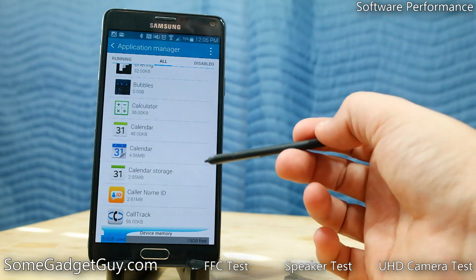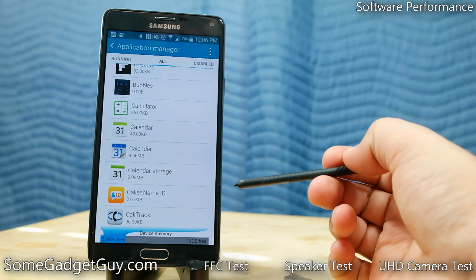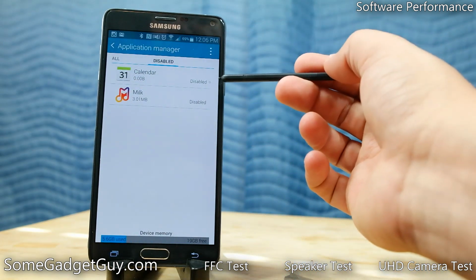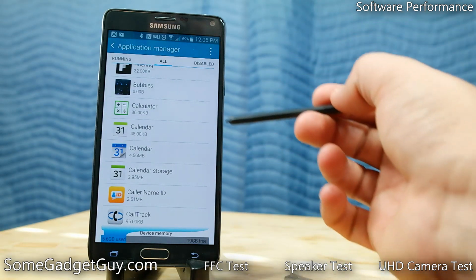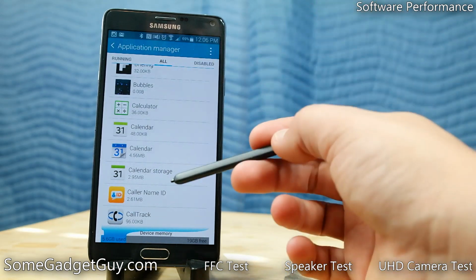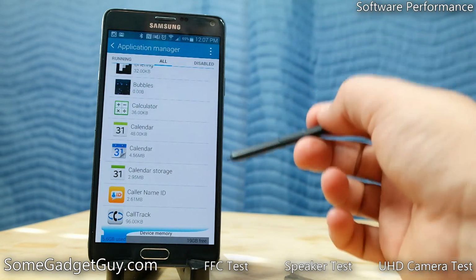Honestly, one of my biggest gripes with Samsung phones is how they prevent you from disabling their built-in features. I really do prefer using the Google Calendar app over the Samsung Calendar app. And even though I've disabled the Samsung Calendar app, whenever I get a new calendar alert, if I tap on it to add it to my calendar, the Samsung Calendar pops back up. I have not found a way to fully disable the Samsung Calendar. And if anyone has found a way, please drop me a comment on this video.